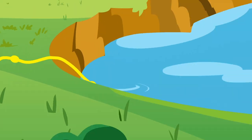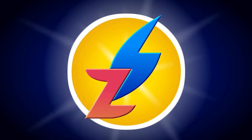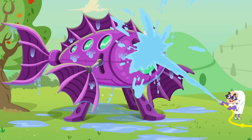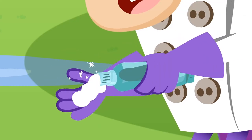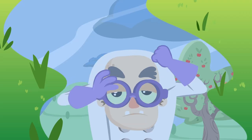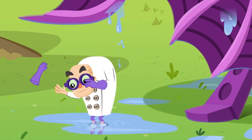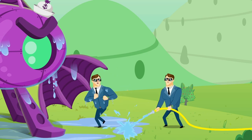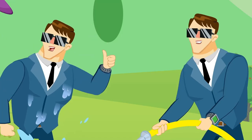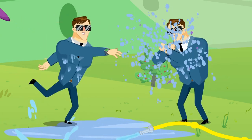Oh, but not like that. You're wasting so much water. Dr. Spooky, turn off the water when you're not using the hose. And the spookers are playing with it. Hey, don't you all know the consequences of wasting water? Oh, great. A million ways to waste water. Seriously? You have water balloons too? This is too much.